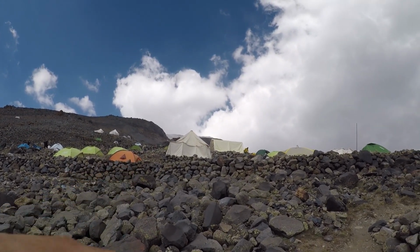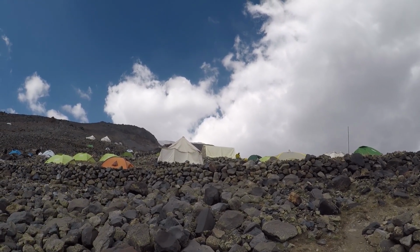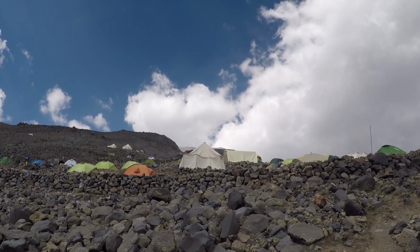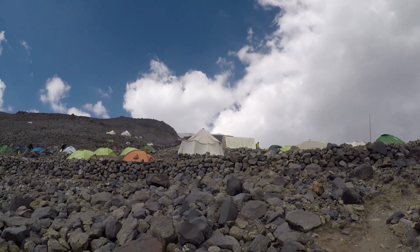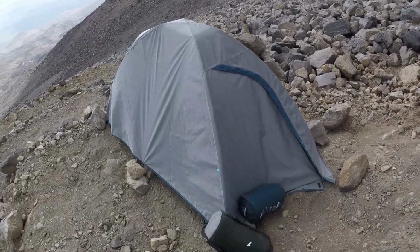And as I told you just before, it gets very cloudy in the afternoon, and that's the thing we want to avoid, because when it gets cloudy and when we cannot see the sun, it gets extremely cold in the afternoon and in the evening. And you can see my tent over here.